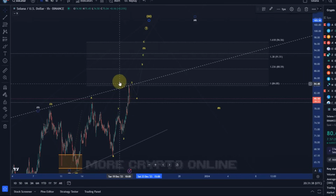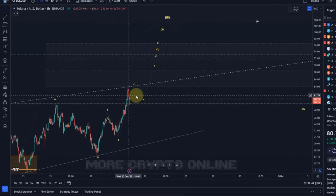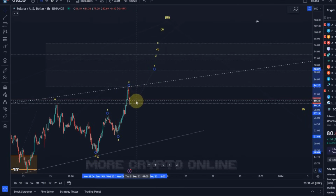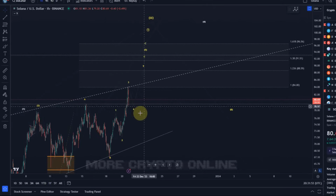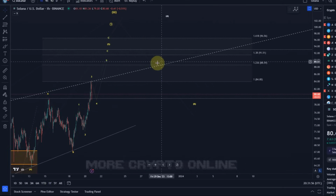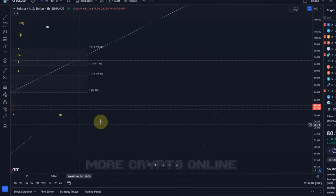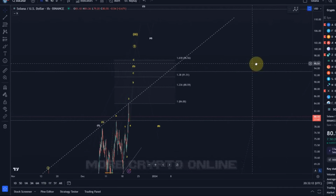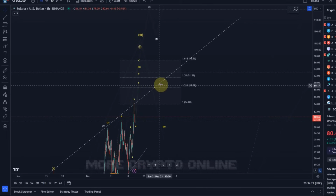Could it have topped already? Possible, but I need to see additional confirmation. For now, it seems that the pattern would look best with one more high in wave 5 and so on. Next upside targets, if we break above today's high, should take us to $88.60, then $91.50 next, possibly $93, which is the main Fibonacci level of the larger cycle, and then we have $96.50. These are all going to be relevant, even though if we only get one more high, it's probably like $88.60 or $91.50.